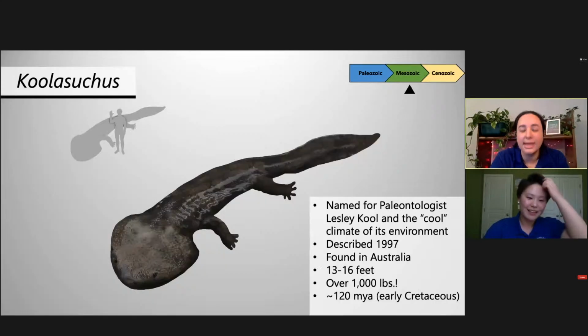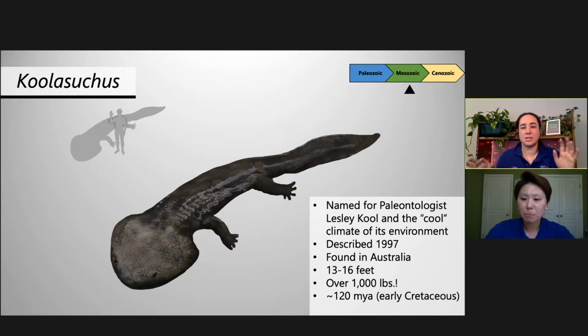If we go back to Koolasuchus's picture, especially compared to the hellbender salamander and things like that. Here, let me share my screen really quickly, because I know we're running out of time. Okay, there we go. If you look on its tail, you'll see the extra fin of skin. It would have used its tail to propel itself through the water. It could have used its arms to help it grip rocks if it were in shallower water. But for the most part, it would have used its tail.